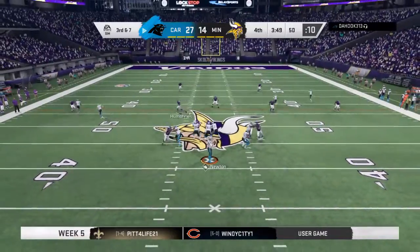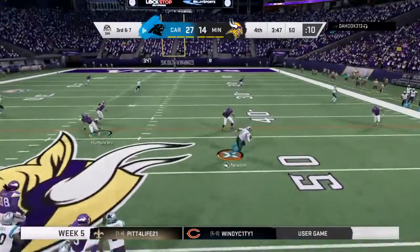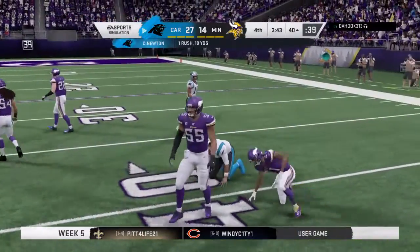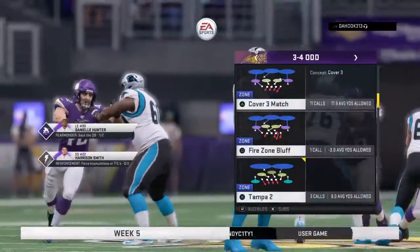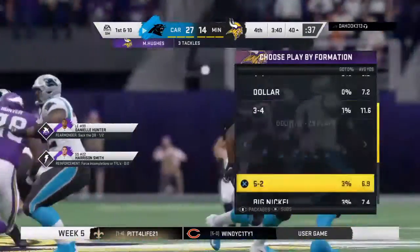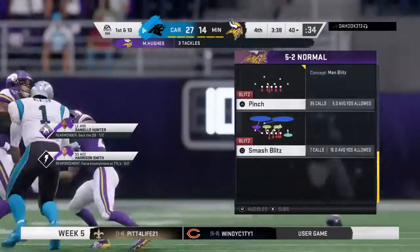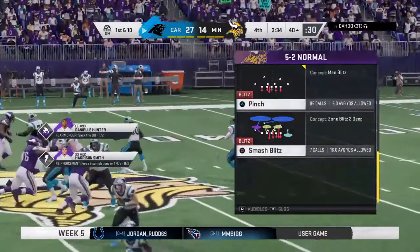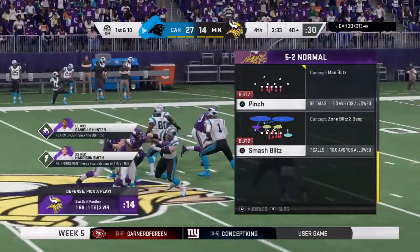Shoot. From the 50, Newton. Flush to his right. He can run for it, and he will. And this is going to turn into another first down as the tackle is made at the Vikings 40. That is an absolute backbreaker. That was a designed passing play, wasn't a draw. You think you got him stopped, good coverage downfield, and he's able to pick up the first with his legs.